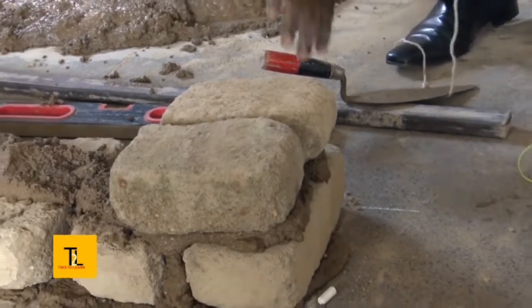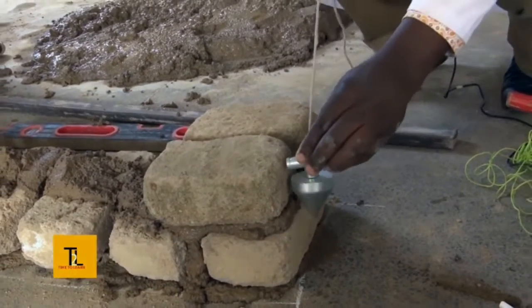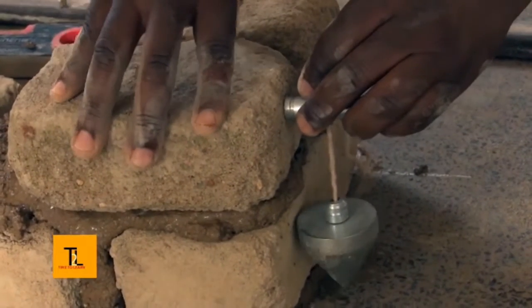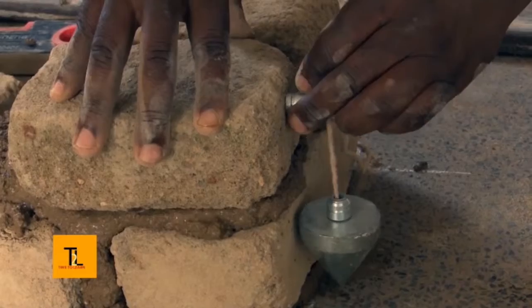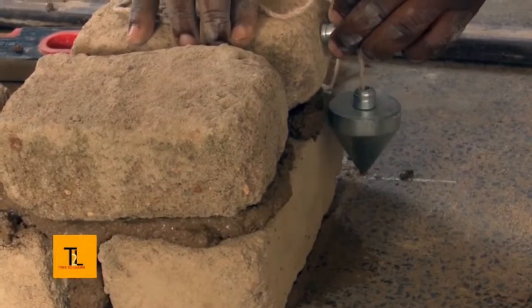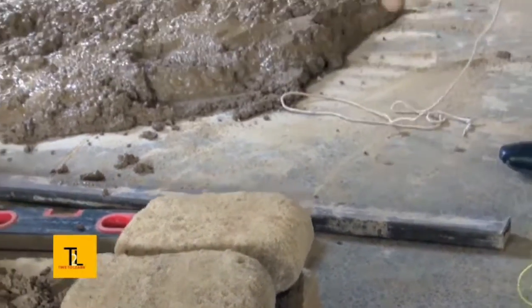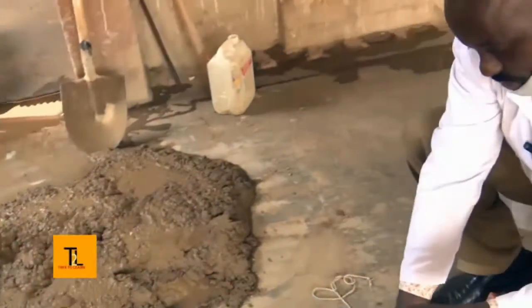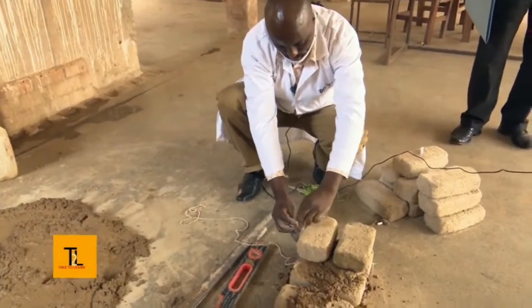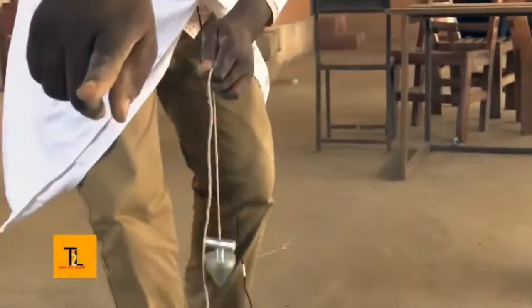Now members, to get the verticalness of this building, you make sure you put the plumb bob, it goes down to make sure it is in line with the first brick you set. Once you establish that, you go to the second one, you put the plumb bob, it is in line with the first brick, it is well plumbed. You also come this side, because this is a fair face, this is the rough face. So you also put a plumb on the fair face so that it is in line with the rest of the bricks. You plumb. Once you confirm this, then you go to the other side. You also plumb.